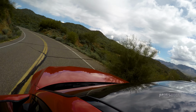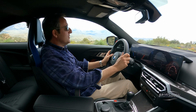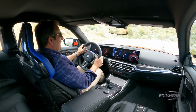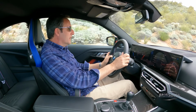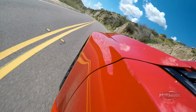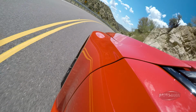In terms of the transmission, this BMW, they know how to do manual transmissions. It's not something like a Miata where the shifts are very short and it feels super light. There's some weight to the shift action. You feel like you are interacting with the car in a way that this is an old school BMW. And really, that's the difference in the way this delivers power over the M4.